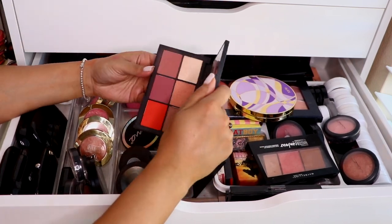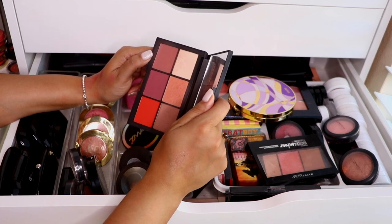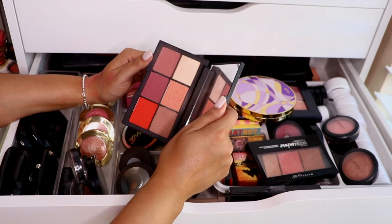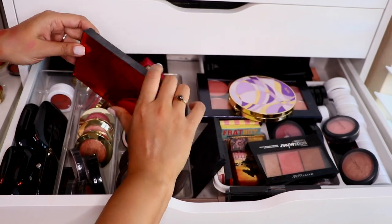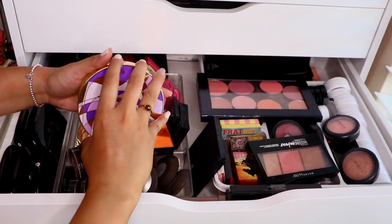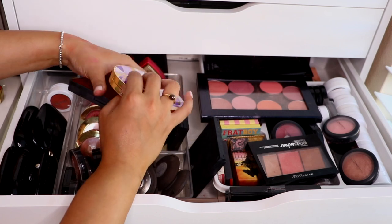Okay, here's a NARS palette, and here's a cheek palette, and this is probably one of my favorite cheek palettes, even though you probably wouldn't think so. It's a really stunning palette. So all these palettes I'm most likely going to keep because I really also love this Tarte one that I got with all the different shades. I'm keeping this one as well.